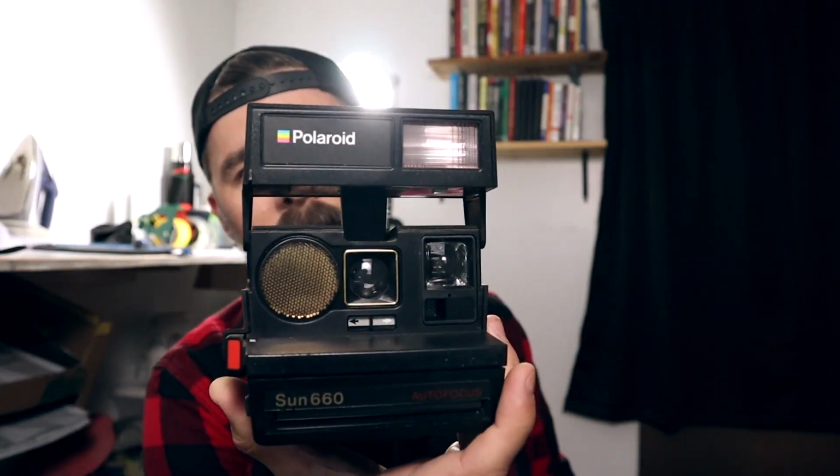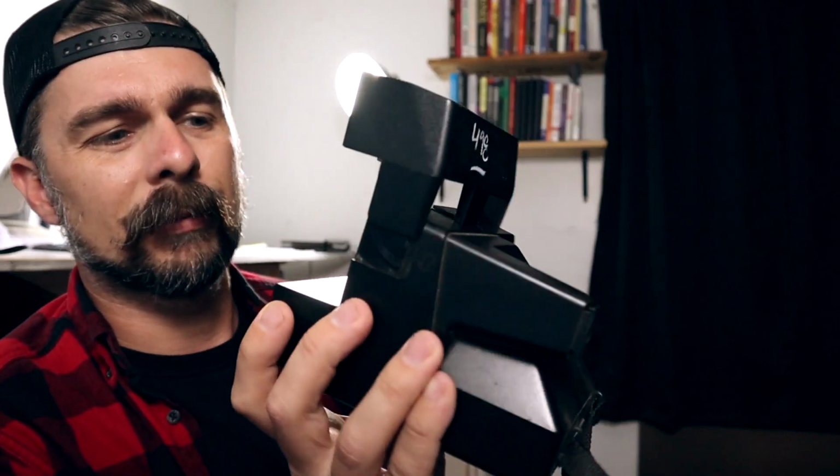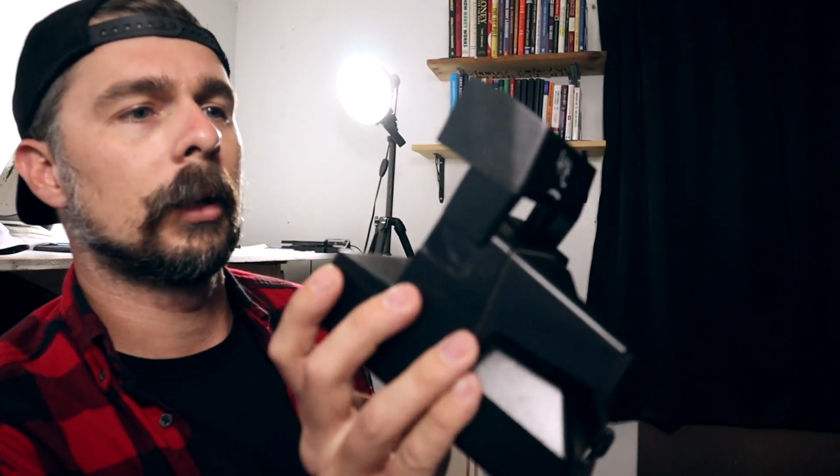The next thing I got is this. I paid $5 for it, minus 25%. Polaroid Sun 660 autofocus. I've sold a couple of these in the past. They sell really well, anywhere from like $30 or $35. Yeah, so I'll test it. I'll make sure it works and then sell it. Super excited about this one.